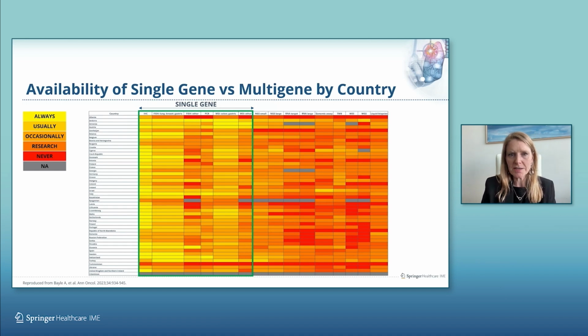But when you look at NGS, for example, or multiple gene techniques, you can see that in most countries it's for research or never available. So single gene versus multiple gene already defines a yellow to red kind of picture.